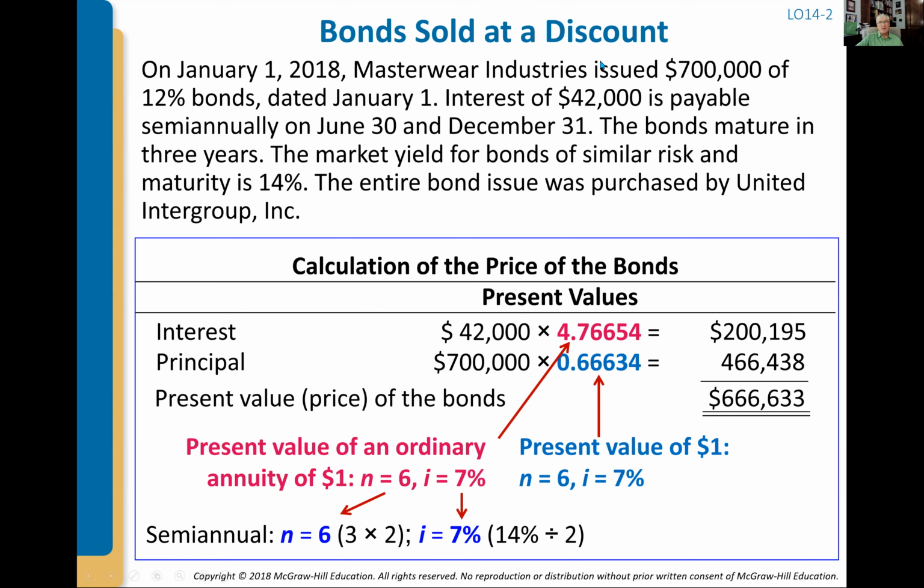You say 12% times 700,000. That's how much they're going to pay. 12% of 700,000 equals 84,000. How often is it going to be paid? Twice a year. So we're going to pay 42 at the end of 6 months, and 42 at the end of the second 6 months. By the way, I just said end of, right? So is this going to be present value of an annuity due or present value of an ordinary annuity? Payment at the end, ordinary annuity.